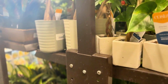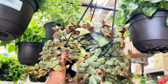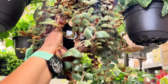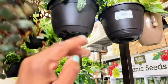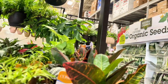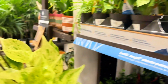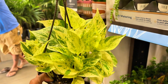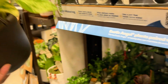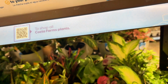Anthurium. Teddy bear vine. This one was pretty cute. This marble queen was also very pretty. I have seen them more often lately. And more of the regular common exotic angels.